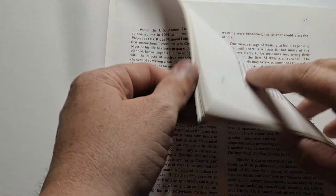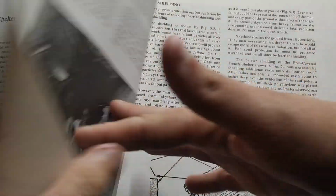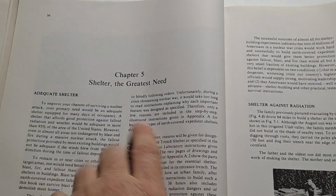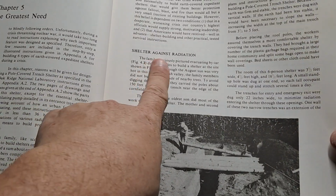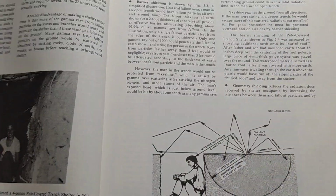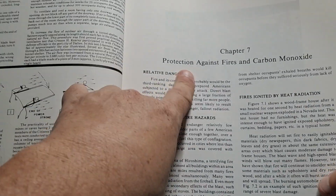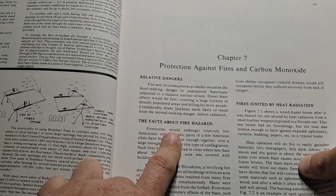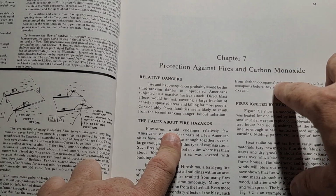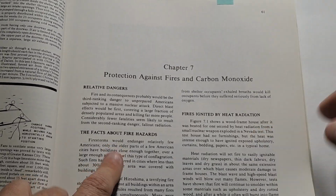So let's take a look. They talk about the author in here. Let's see, where's my first section here? So they talk about the shelter, what would be considered adequate shelter, and what you need specifically against radiation to protect you from different kinds of radiation. There's protection against fires and carbon monoxide, because you'll be in a shelter, and there are all sorts of things you need to be worried about, whether it's carbon monoxide from something you have in your shelter or fires ignited by heat radiation, and many other things in here.